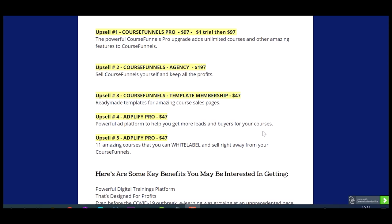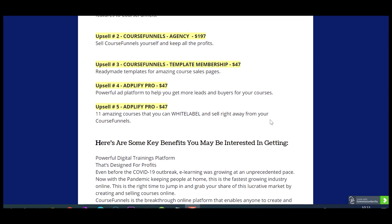So that's like selling CourseFunnels as your own and keeping all the profits. Upsell number three, CourseFunnels Template Membership, $47. Ready-made templates for amazing course sales pages. Upsell number four, Adify Pro, $47. Powerful ad platform to help you get more leads and buyers for your courses.